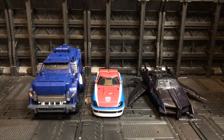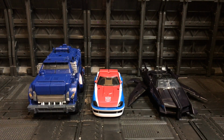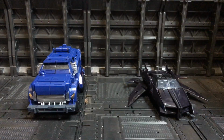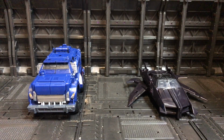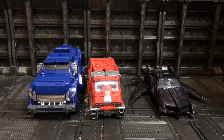Bringing out some of the Hasbro more recent releases, so we can see how they are with Smokescreen here, and you can see that I think Smokescreen scales very well with this Vehicon here. And then if we bring out Siege Ironhide, you can see Breakdown actually is higher than Siege Ironhide. They're about the same length, but definitely Ironhide is the lower.